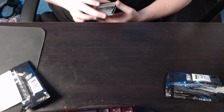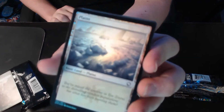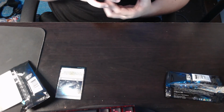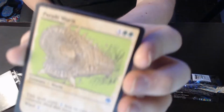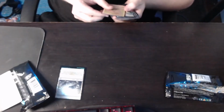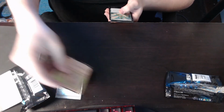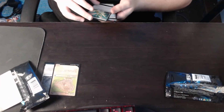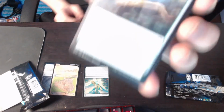Oh, right off the bat, we get a shiny plains. Shiny plains. Get a bit of foil action in there. Oh, we get another cool art style here with Purple Worm. Are these just Magic cards that they put the guide's art on? I don't know. We got Plummet. It's just a dragon falling from the sky. Destroy target creature with flying. That's pretty cool. Okay, and then we have Ranger's Longbow.